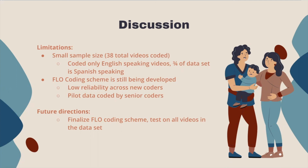Another thing is the flow coding scheme is still being developed. We've been working on this coding scheme for the past year, and it's close to being finished, but it's not completely ready yet. And because of this, reliability with new coders that have joined throughout the year has been pretty low. But for this study, we've had coders who've been working on this measure the longest code all the videos, and reliability was much higher. It was about 80%. But because of these limitations, future studies with this dataset should finalize the flow coding measure and make sure that new coders can easily learn it as well.